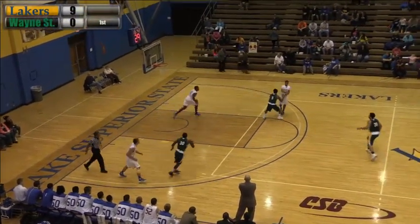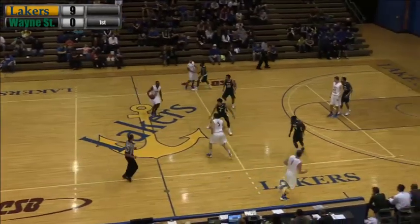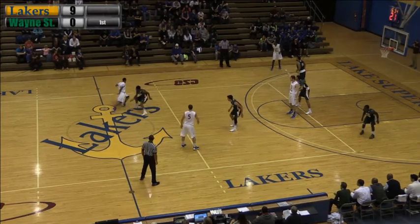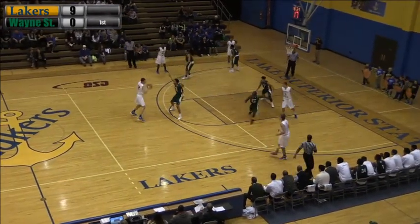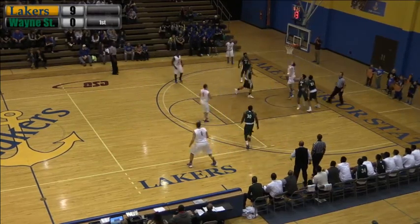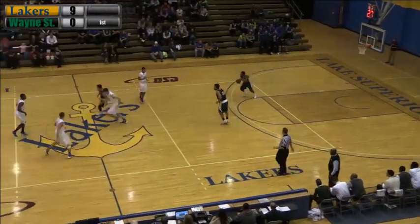Coming into the press now being put on by the Warriors. Quick pass inbound for the Lakers. Daly with the ball. I leave it there for Williams. Williams to Daly. Daly now top of the key over to Nicholson. Now for Manger. Inside, nice pass. Going for the dunk was Nicholson, but partially blocked, and that's going to be picked up by the Warriors.